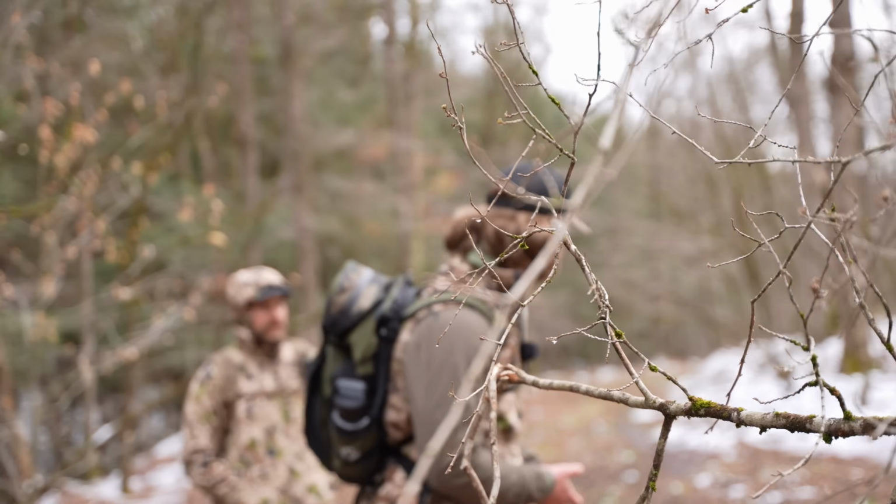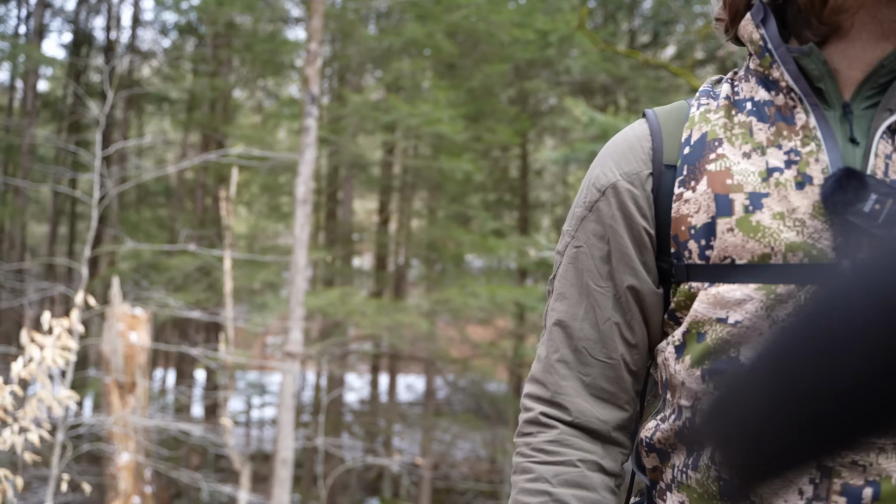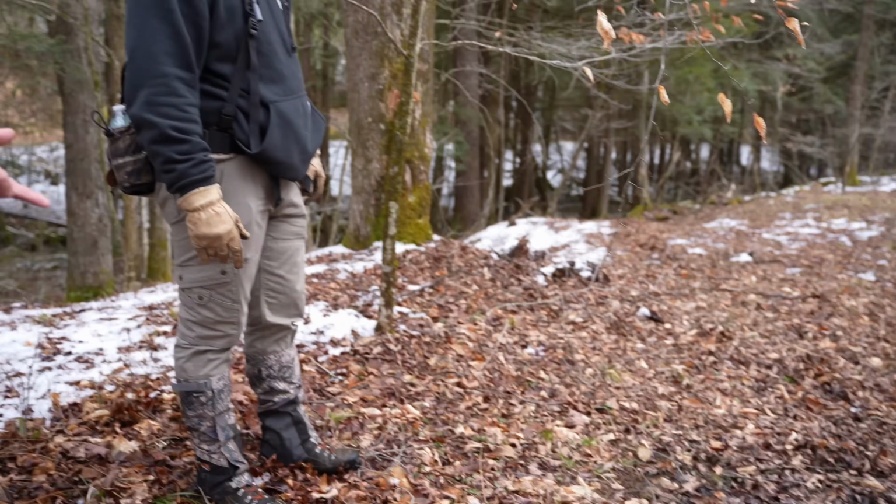All right, let's walk down to this next one here. Got kind of a trail that's crossing there. And actually you can see some of the stuff a little better with the snow. But then you got a big scrape right here.